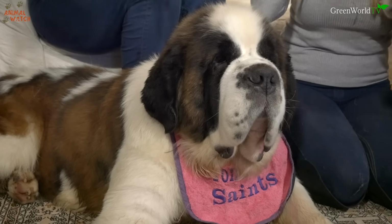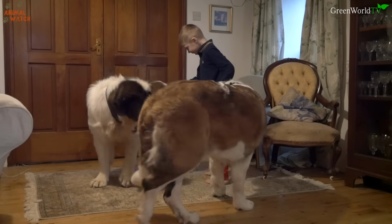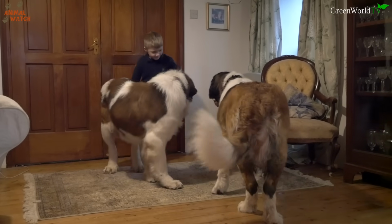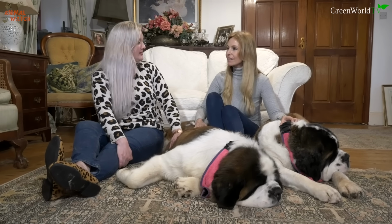What are these dogs like as guard dogs, as watch dogs? The way these guys are going to be a guard dog is their sheer size. You try breaking through the door and this dog appears with that size head at you. You're going to go, I don't think that's a good idea.